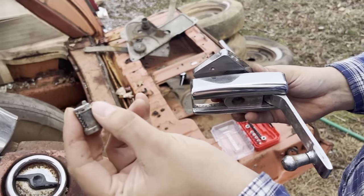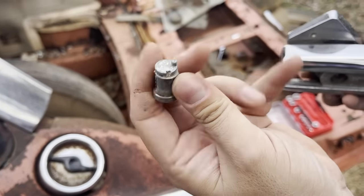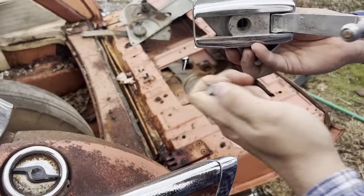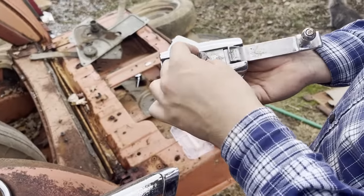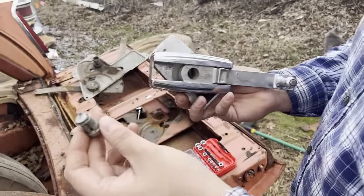You got to take the pick and push this brass piece in, which is what locks it in place. You can see the little square cutout. So I put a pick in there, push it in, it just pops right out. And to put a new one in, you just stick it in there and push it in. It snaps in. There's a little groove that that brass lock fits into.